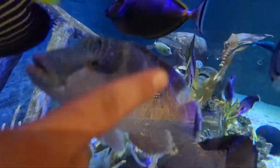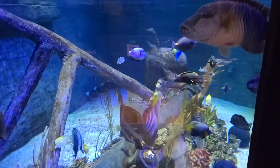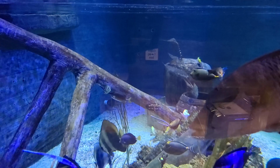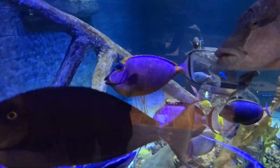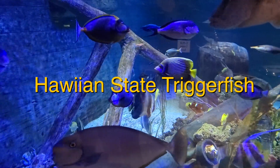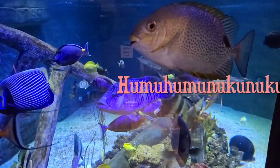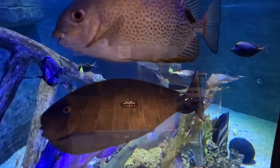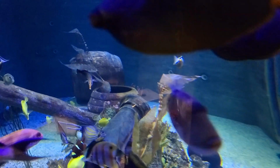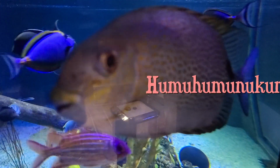Now, I knew this was gonna happen when we were talking about fish, right? Every time I point at them, they're gonna swim away, which is why we do a lot more videos with snakes. But let's see if we can get that little guy to come back around. We're gonna talk about the Hawaiian state triggerfish, also known as the Humuhumunukunukuapua'a. Say that 5 times fast, right? Let's see if he'll come back around.